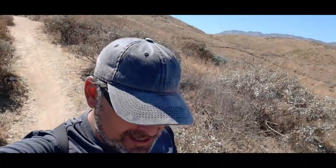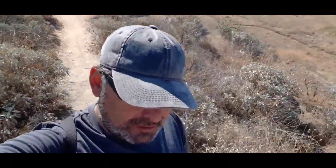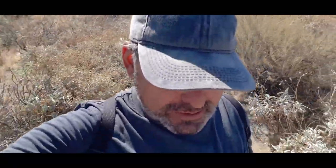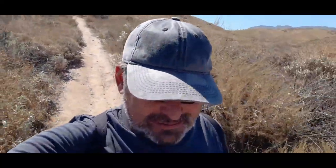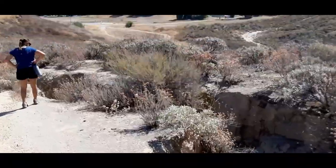Down the trail is a piece of cake. However, you got to watch out for these little pockets of holes, either from gophers or from reptiles, or, I hate to say it, but there's snakes up here, so hopefully you don't have to run into one of those. We haven't, and out of all the years I've lived in this area, I've never run into one on these trails, but never say never.